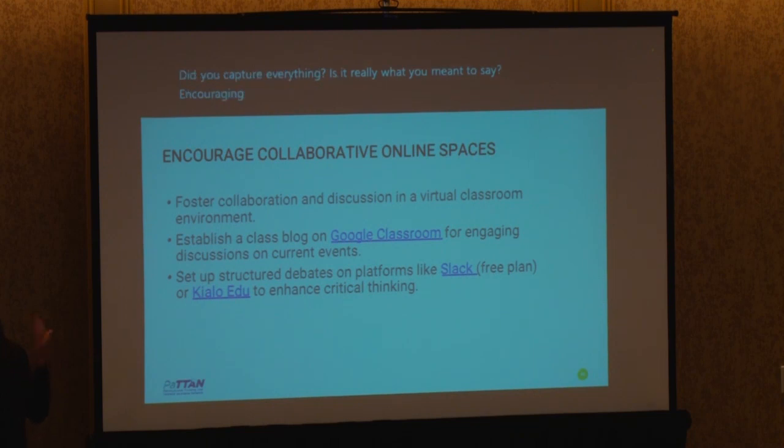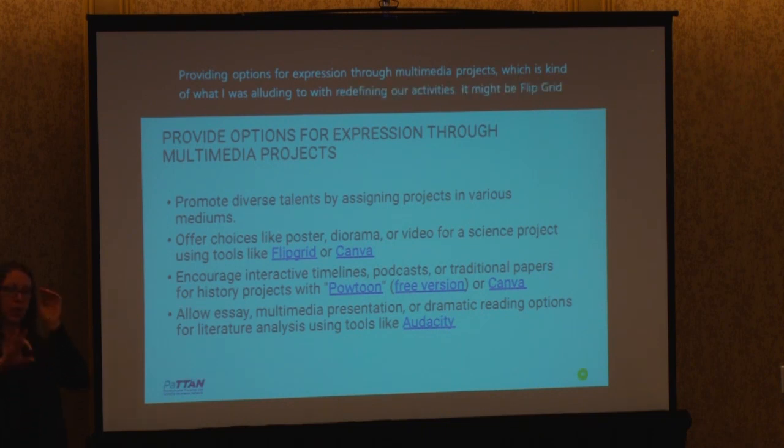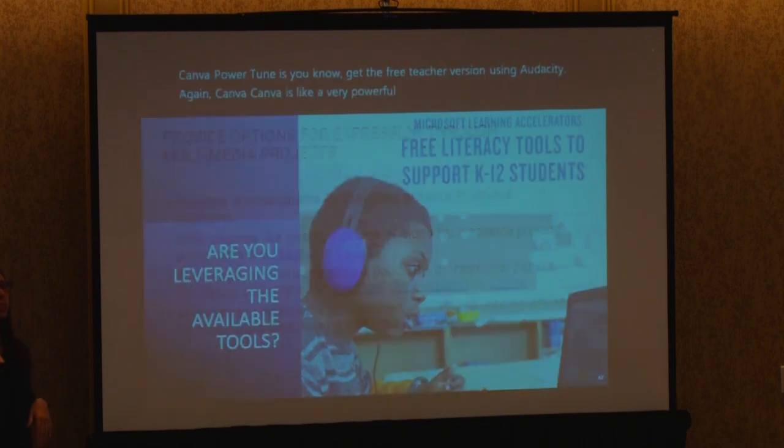Encouraging collaboration in online spaces. There are blogs and Google Classroom and Slack and Kyrlo. How are students engaging and talking about these tools while they're not in the class? Providing options for expression through multimedia projects, which is what I was alluding to with redefining our activities. It might be Flipgrid, Canva, Powtoon, get the free teacher version. Using Audacity, again, Canva. Canva is a very powerful tool at this point.